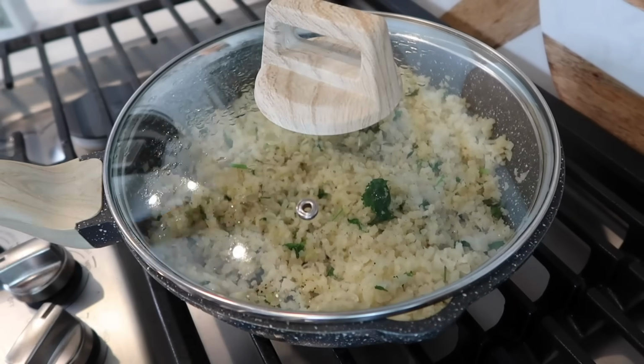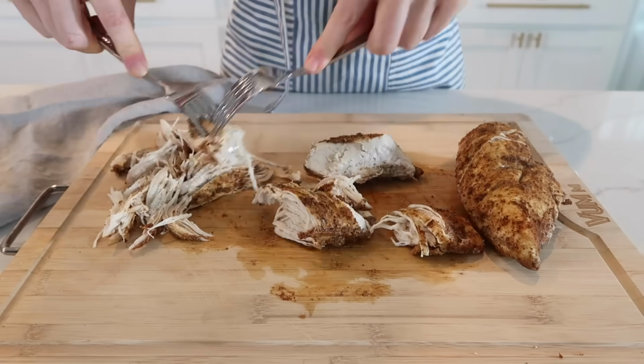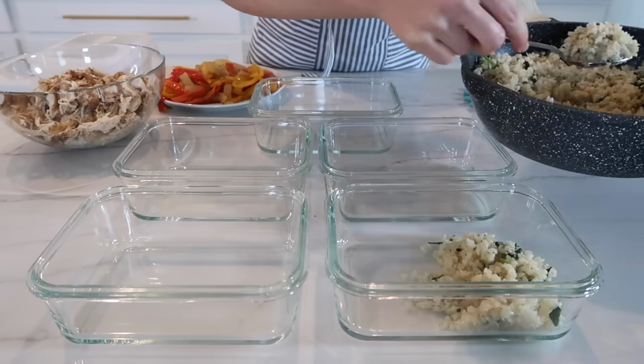Now once the chicken is done, you'll want to do a quick release and then go ahead and shred both chicken breasts. And now it's time to assemble the meal prep containers.